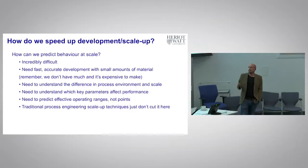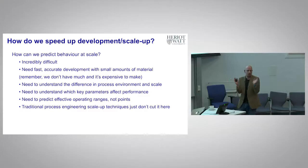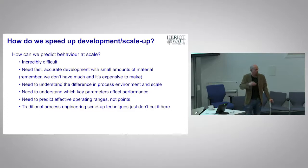So how can we do this quicker? This development bit, how can we do it much quicker? There are traditional tenets of scale-up in chemical engineering and process engineering whereby you take certain things and you move up through scale steps, okay? But that's fundamentally not going to cut it within this environment because it's not quick enough. So you need to find ways of getting from very small to very large scale very quickly.